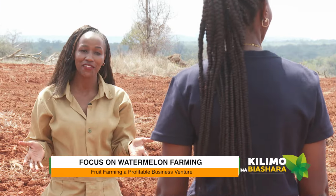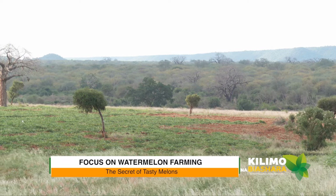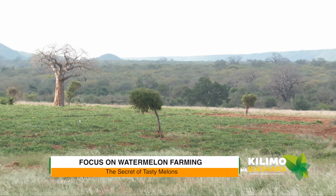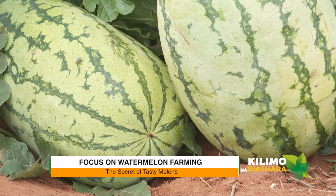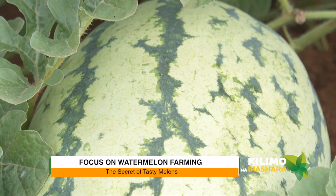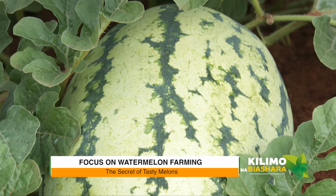Watermelons from Kibwezi have been known to be very sweet. What's the secret? I think the hotness we have here is one of the conditions that make the watermelon sweet. It also depends on the soil, the climate, and whatever the farmer applies to the melon. But mostly the climate. It's so hot here, so that's the first contribution to the sweetness of the dry area fruits.